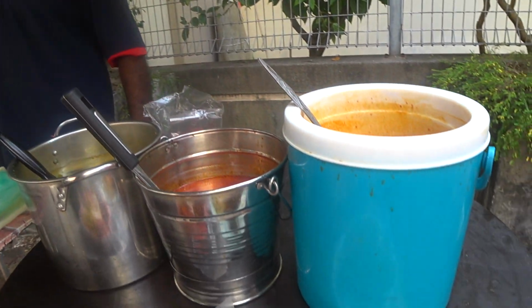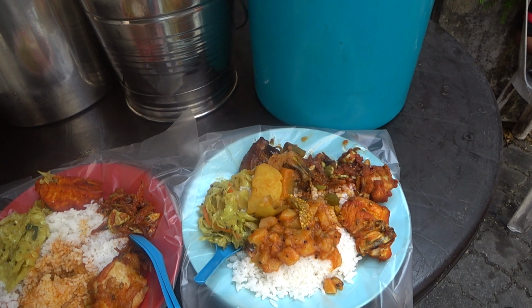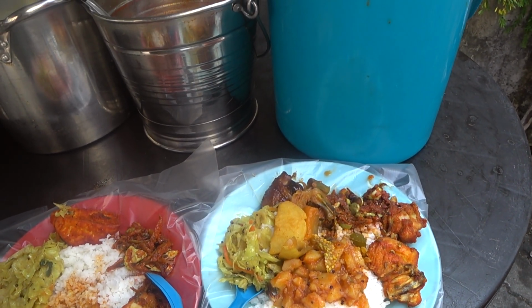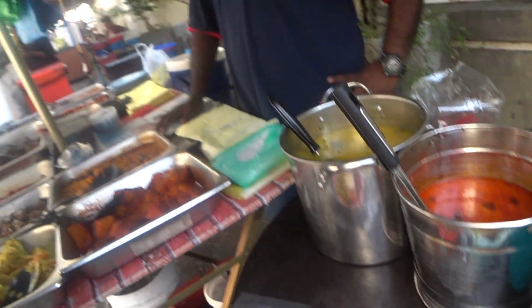Here, this one is Alex's food. He has chosen all the varieties, and this is my portion. And we are going to sit down to eat and enjoy.